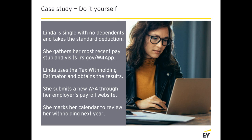Meet Linda. She prefers a do-it-yourself approach to tax planning. Her tax situation is fairly simple. She's single with no dependents and takes the standard deduction instead of itemizing. To see whether her withholding should be updated, she gathers her most recent pay stub and visits irs.gov/W4app, the link for the tax withholding estimator. She uses the estimator and gets her results, which tell her that her withholding should, in fact, be updated. She completes a new W-4 and submits it through her employer's payroll website. She also marks her calendar to remind herself to review her withholding again next year.